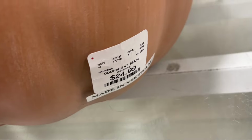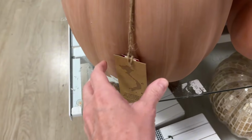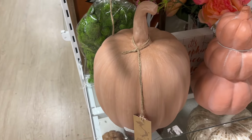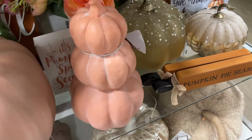And here is the pumpkin that matches the jack-o'-lantern. That would look great styled together. These three pumpkins stacked here at $12.99 would look perfect on your mantle or styled on your dining room table.